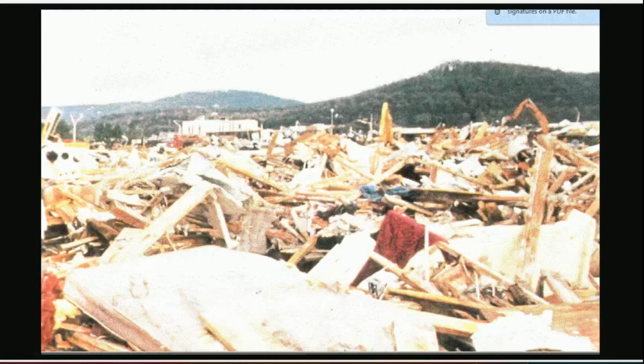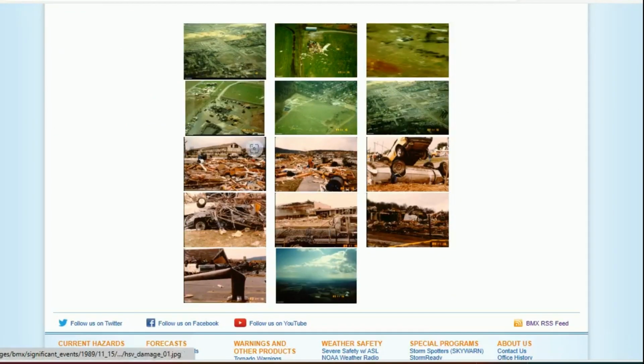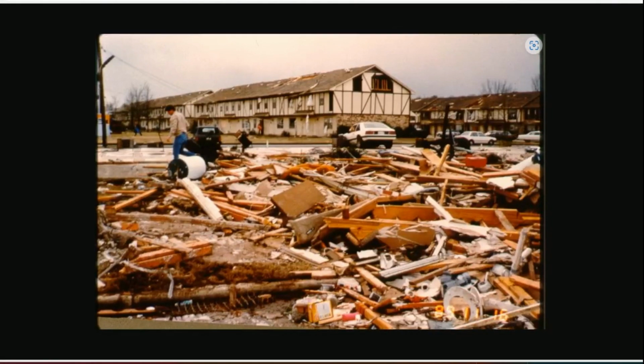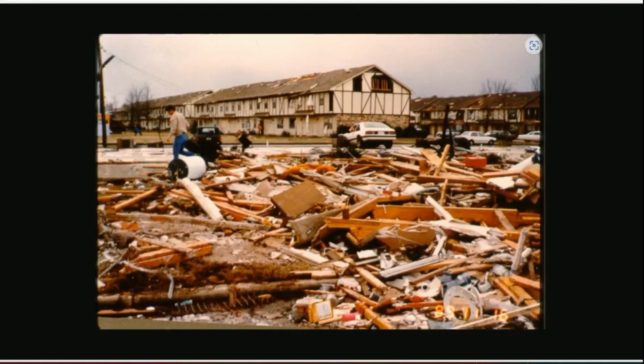Here's another picture of a neighborhood. I'm guessing this is somewhere in Jones Valley. You can just see that this neighborhood is completely demolished here in the wake of this tornado. I'm going to take a look at a couple more damage photos. Here is an apartment complex, I believe somewhere in Huntsville. You can see some buildings fared okay up here, and then some structures not so much. You can see that there's just debris scattered everywhere. It's a little bit hard to tell, but maybe there was a structure here that was slabbed. I don't know if that's a concrete slab or part of the road.